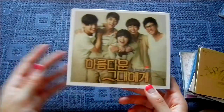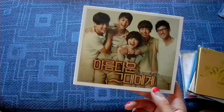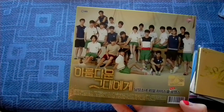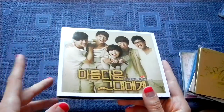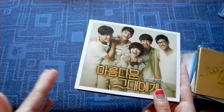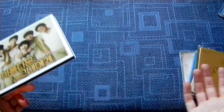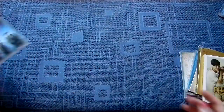I guess the most important OST is To the Beautiful You OST. Because it also has a bunch of other SM artists, this is very SM, plus Suju is on it, so I like to consider this part of my Super Junior collection. But I didn't really decide what I'm gonna do with OSTs, because I have an OST which I bought because it's a good OST, but also Kihyun has a song on it. I didn't know what to do with OSTs yet.